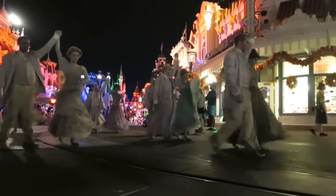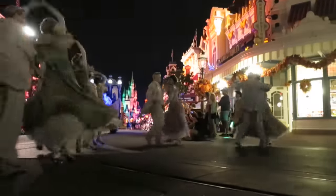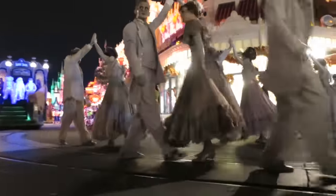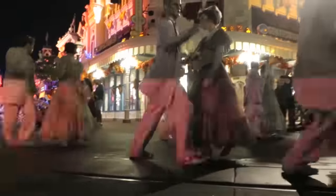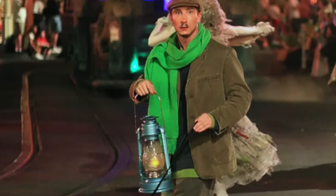They have spiders and cobwebs in their hair, and it looks like they've just been hanging out in the Haunted Mansion for hundreds of years, that's for sure. You want to know the backstory of all these people that you're seeing dancing in front of you. It's wonderful to watch.